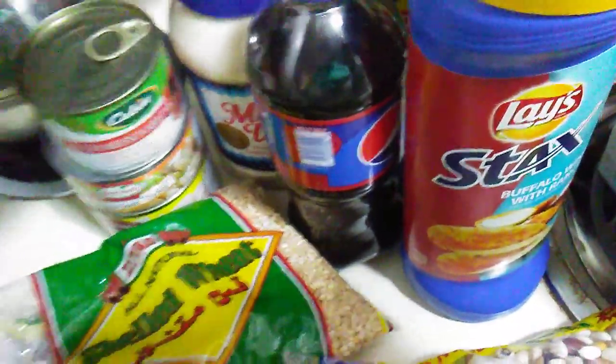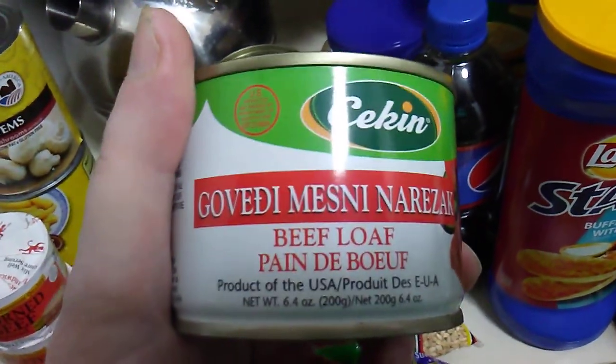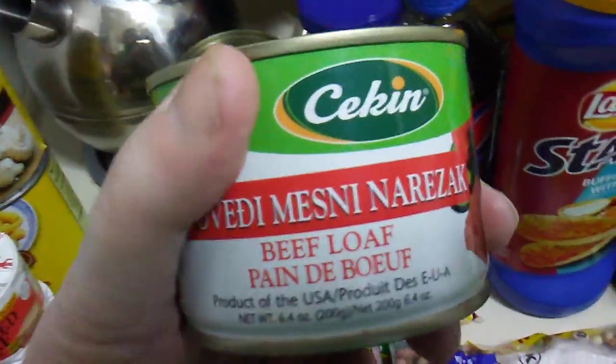And behind the wheat, this is another beef loaf, kind of like a Spam. So I got two of those.